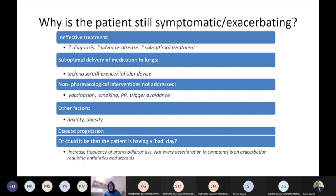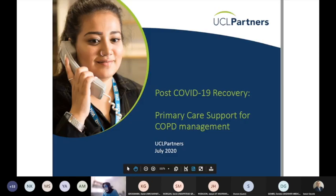And I think trying the salbutamol initially for the first 12 to 24 hours is worth doing. And often patients also know themselves quite well, how they're doing and whether they're actually getting worse. Next slide, I'm mindful of time.